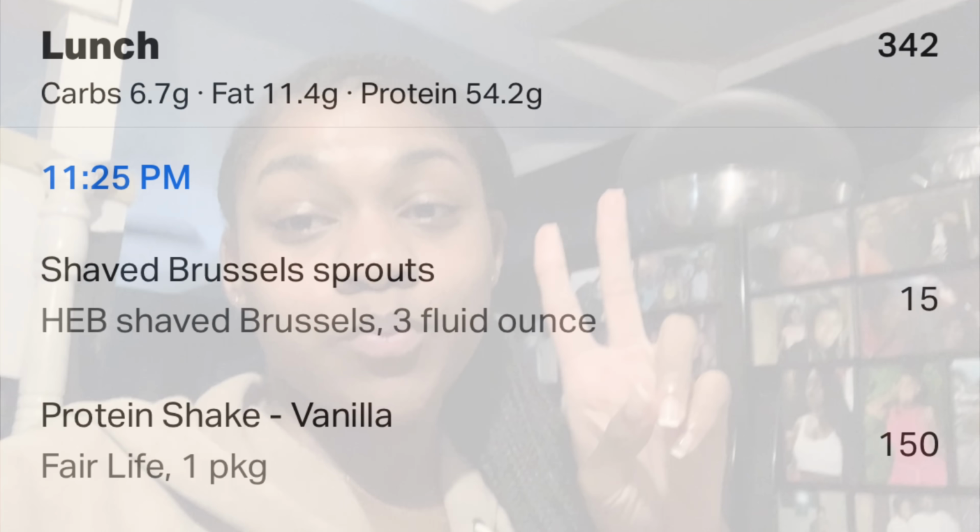I was at about 1,500 for a long time, and I wanted to work my way up into maintenance, so I just increased it over time, and now I'm staying at about 1,700. And we're going to see what happens next. I treat myself as an experiment so that I can learn and educate you guys on what works and what doesn't work. And of course, everybody's different. So I will be back to show you guys what I will be eating for dinner.